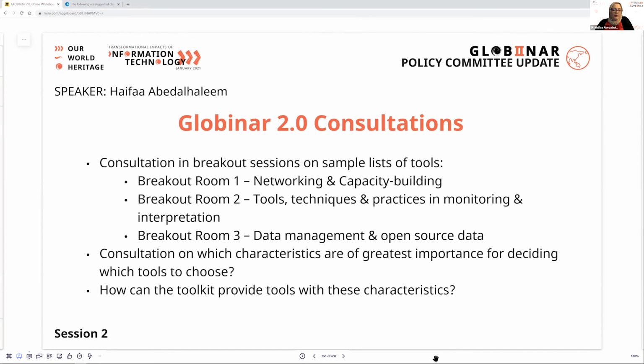The Globinar consultation will have breakout rooms, as we mentioned earlier, on the 3 key topics: networking and capacity building; tools, techniques, and practices for monitoring and interpretation; and data management and open source data. What we really want to get out of this consultation is to know what characteristic is of the greatest importance to you. There are hundreds of tools, and this will help us choose. Also, how the toolkit can provide tools within these characteristics. Yeah, next, please.